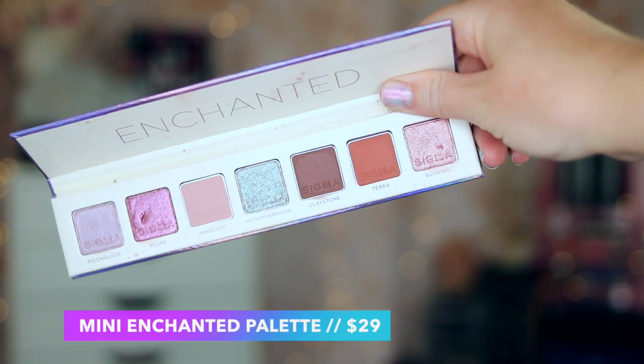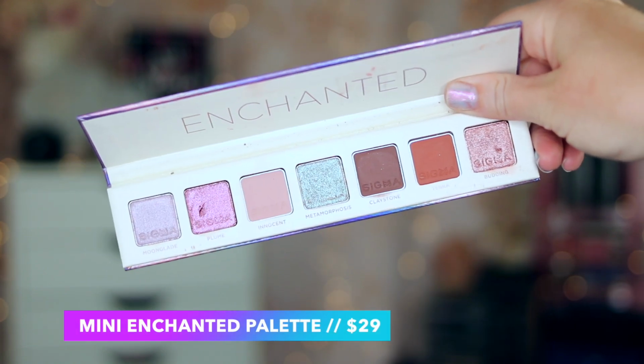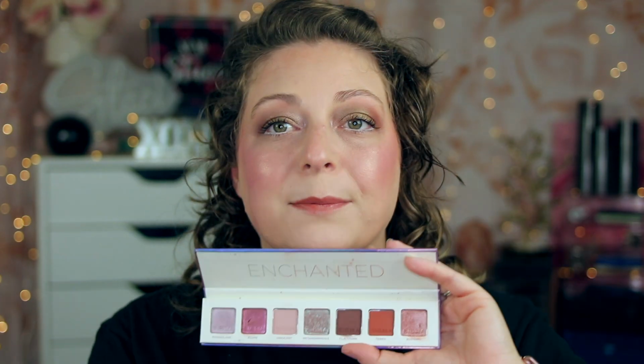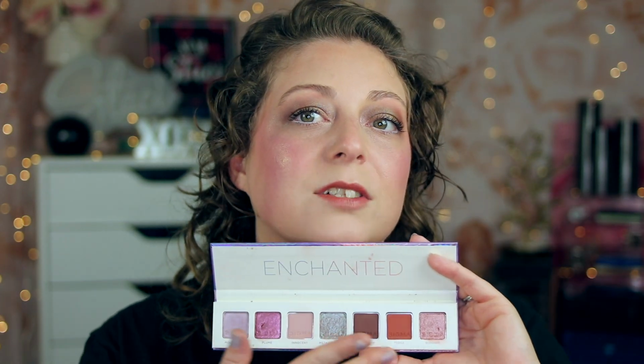And as far as eyeshadows go, if you are the type of person who likes a more travel friendly eyeshadow, they do have these 7 pans. They have them as the condensed version of their larger eyeshadow palettes. I just happen to have the Enchanted palette. This is the 7 pan version of it. This is actually a really beautiful eyeshadow palette, especially for the summer months because it's those pinks and a little bit of purples with a little bit of a burnt red in there. But they have 7 pan eyeshadow palettes that retail for about $27, I believe.